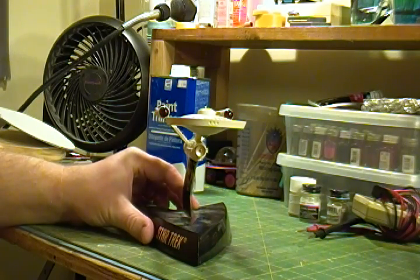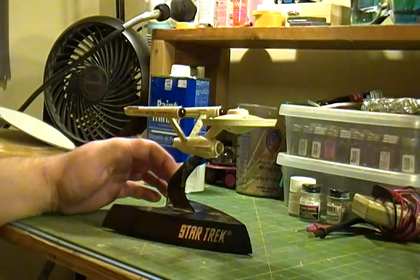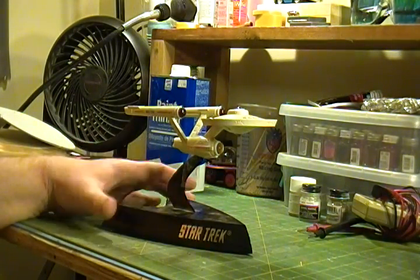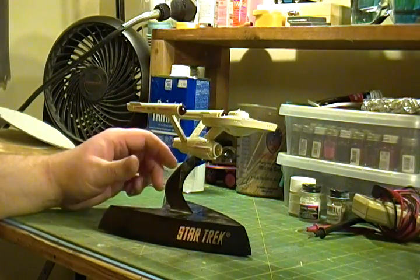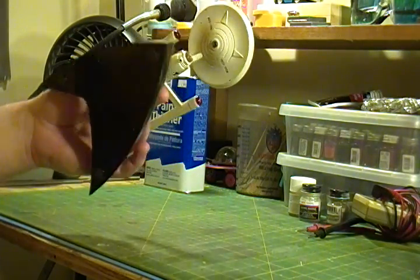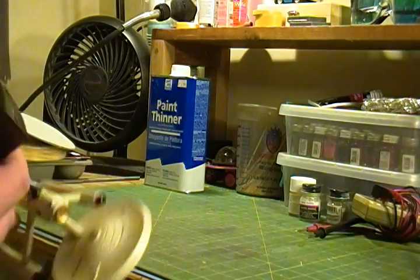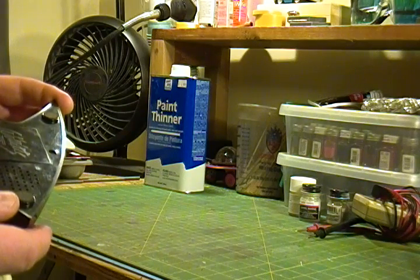See the lights there, and basically a friend of mine had brought this to me because it is broken. I have some tape on it right now, but it's broken off the base. It's supposed to sit on there, and he basically wanted me to repair it. It's a little bit of an older, I don't want to call it a toy, it's more like a decoration, I guess.